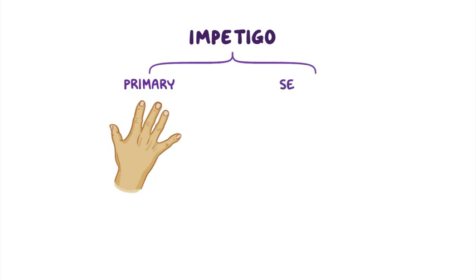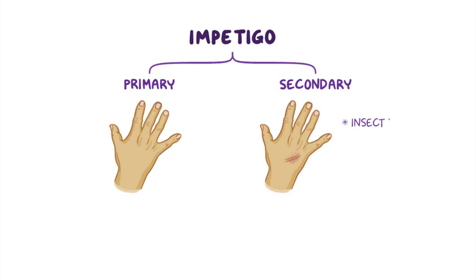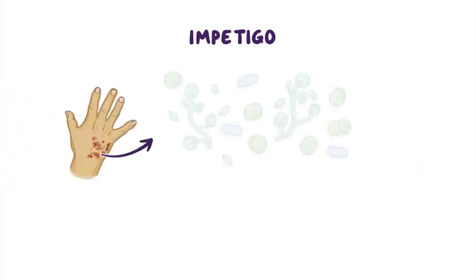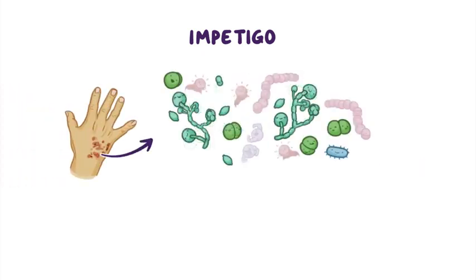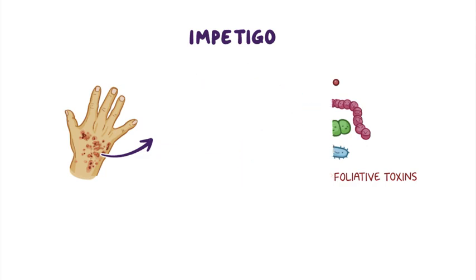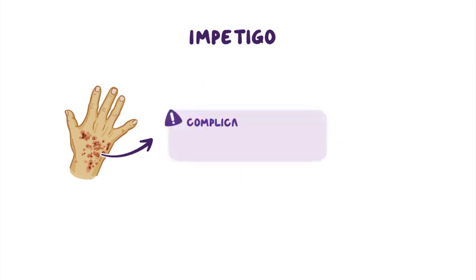Now, the infection can be classified as primary impetigo when it occurs on intact skin, or secondary impetigo when it occurs on previously damaged skin, like with insect bites, abrasions, or in infected chickenpox lesions. Regardless of the type, pathogenic bacteria invade the skin and cause an infection. In addition, some of these bacteria can produce exfoliative toxins that further damage the skin, or a secondary infection can occur, potentially causing complications such as cellulitis or, rarely, acute glomerulonephritis.